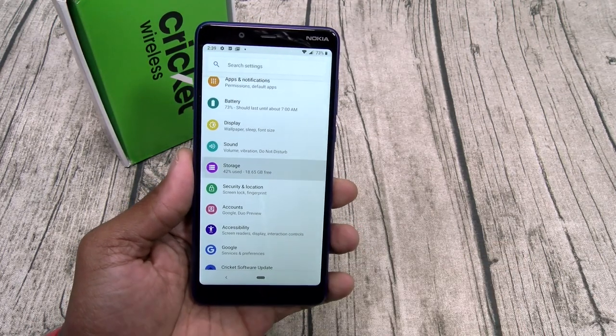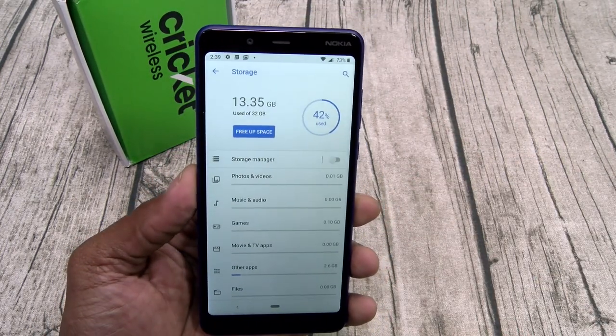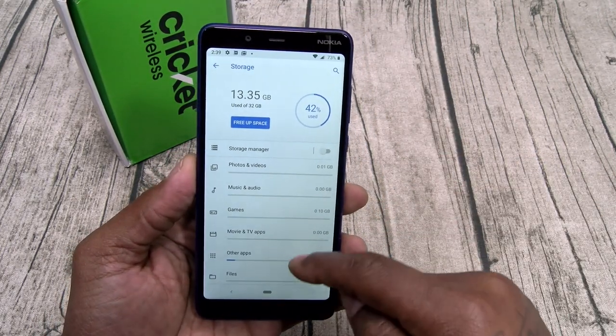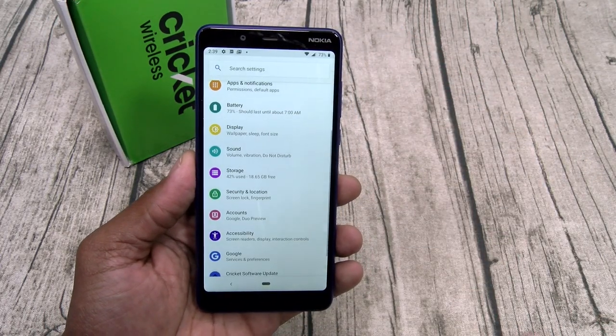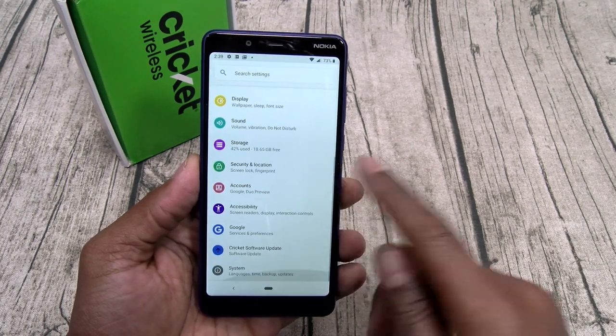Let's go over to storage. Okay, 32 gigs on deck. 13.5 that I already used, so I got 42% left. And there's all your storage management. Let's go to accounts. Now set up all your accounts, do what you do.